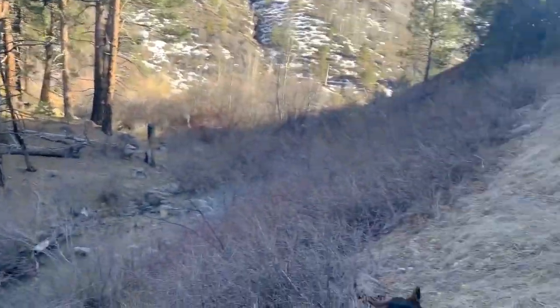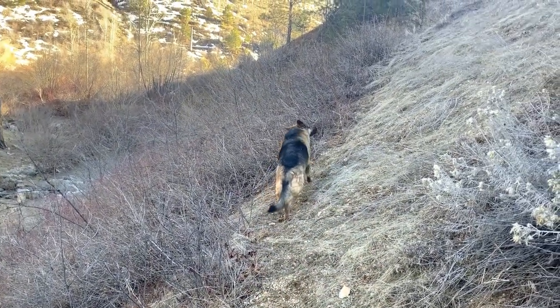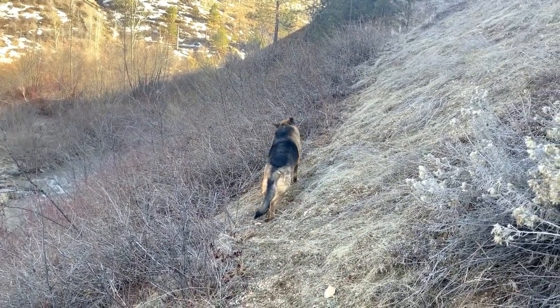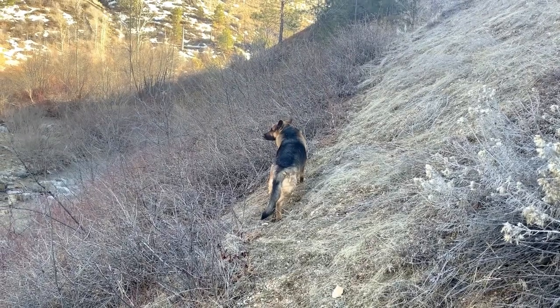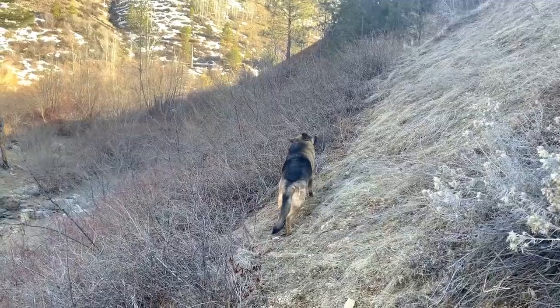Ghost is telling me it's time to go. Ghost, you telling me it's time to go, buddy? He's got something on the sensor there. Anyways, we'll catch you in a minute at the next spot. Hopefully it's sunny.